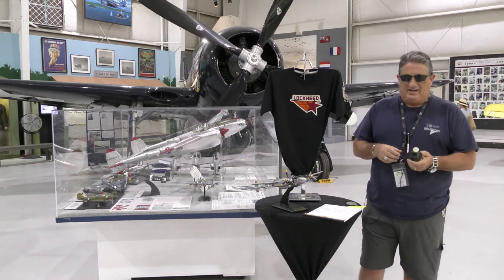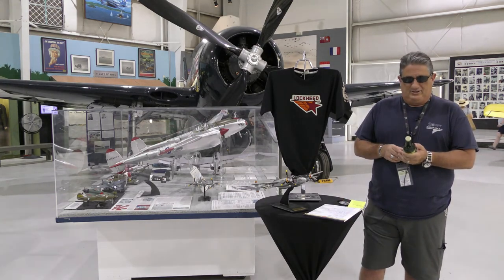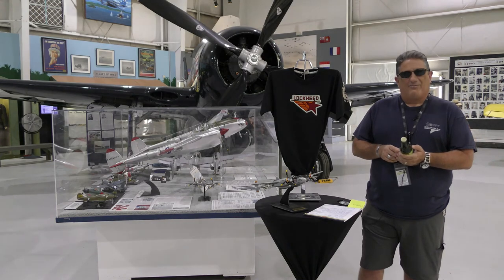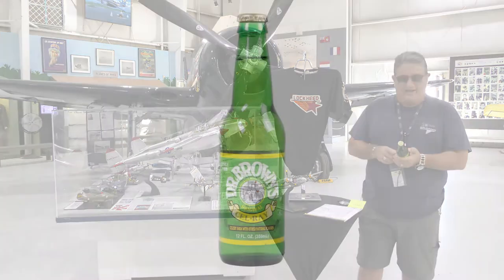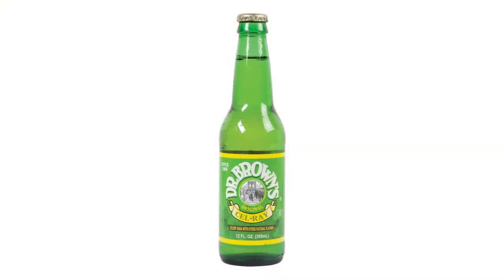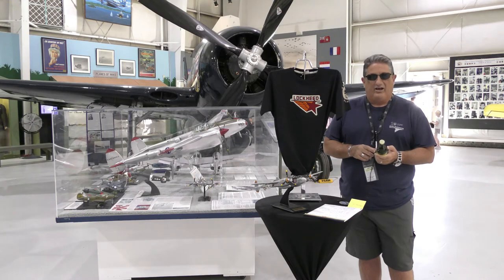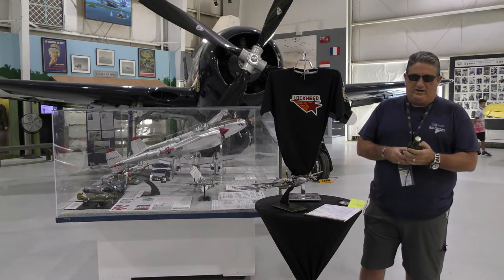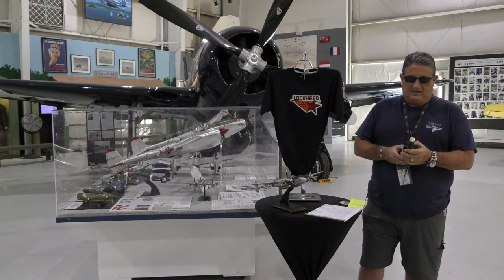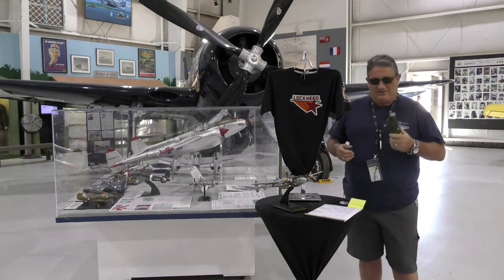The Stage 2 today. Now, I don't think this really has much to do with the airplane, but it's Dr. Brown's celery soda with other natural flavors. Now, of course, it has 140 calories. It's got carbohydrates in it, Greg, but not much sodium. So we'll see what happens here.